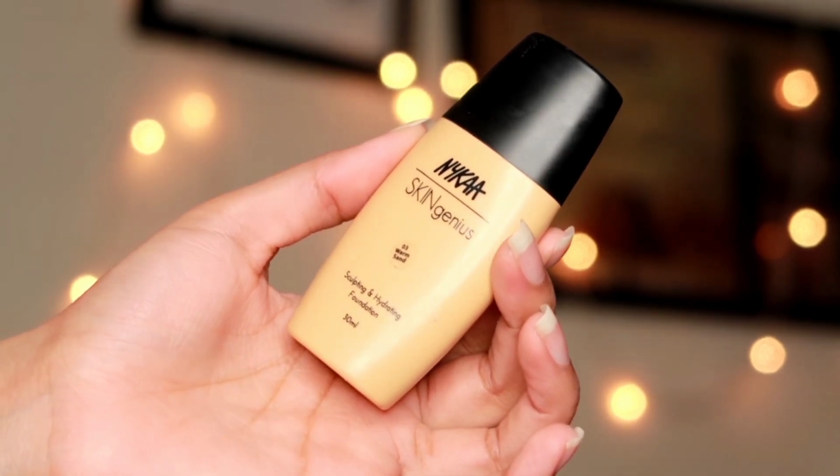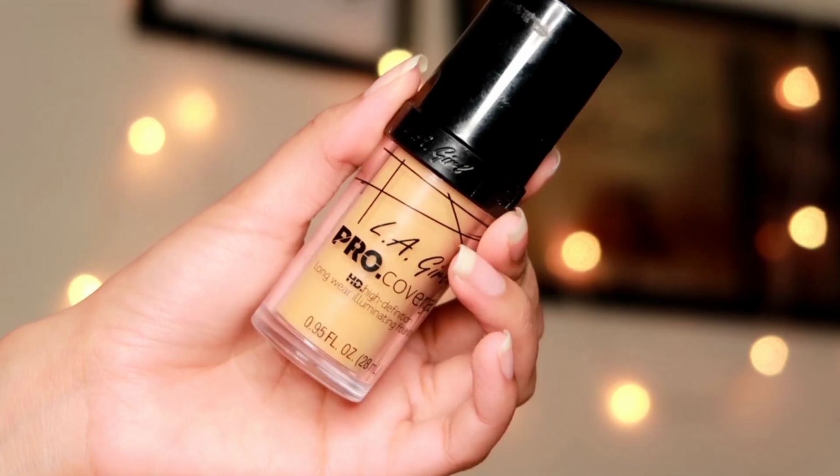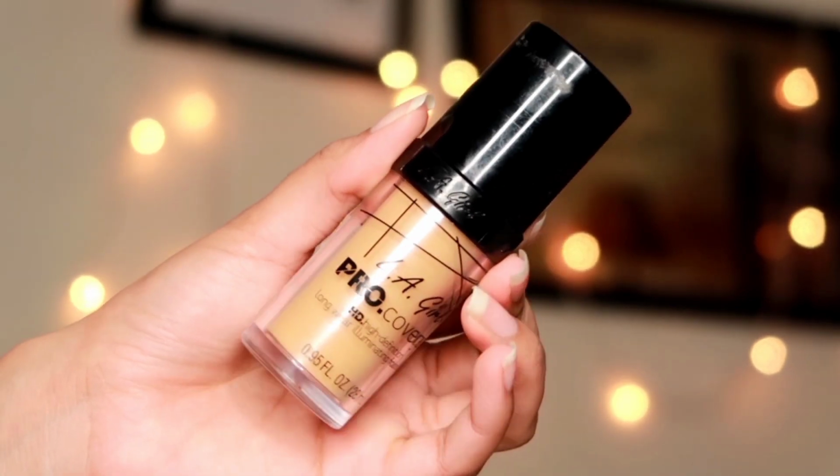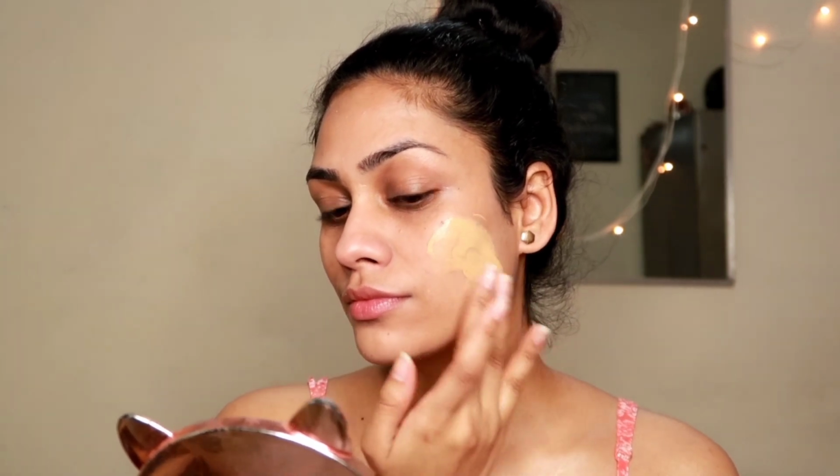The first one is the Nykaa Skin Genius foundation, and the other one is LA Girl foundation. Both of these foundations are very dewy foundations. I'm gonna mix both of these, one pump of the Nykaa foundation and half a pump of LA Girl foundation, and I'm gonna apply this all over my face. Firstly, I'm just using my fingers.